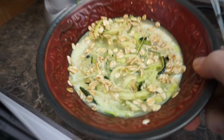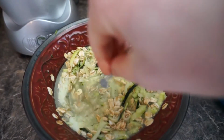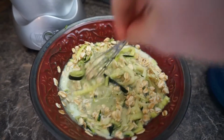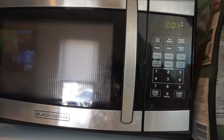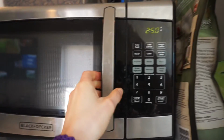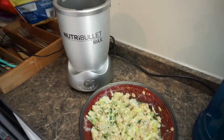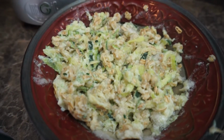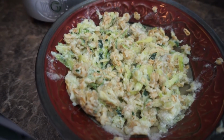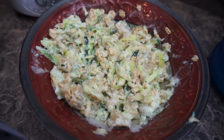Okay, so this is what it looks like after about 1 minute in the microwave. I'm going to mix it up again, and then I'm just gonna keep doing this in 1 minute increments for about 3 to 4 minutes total. Alright, so this is what it looks like after 4 minutes in the microwave. So I'm going to let this cool, and then I'm going to put this in a mason jar and mix it up with some stevia and almond butter.